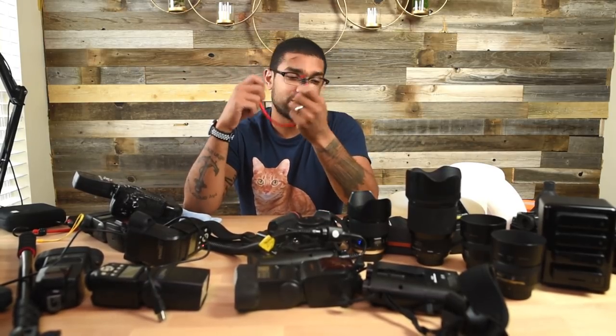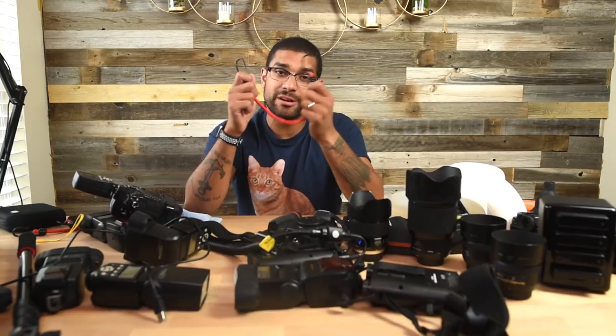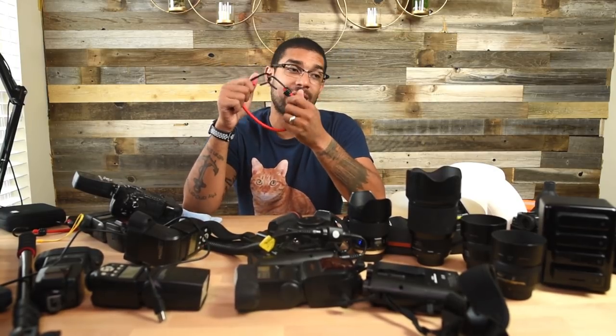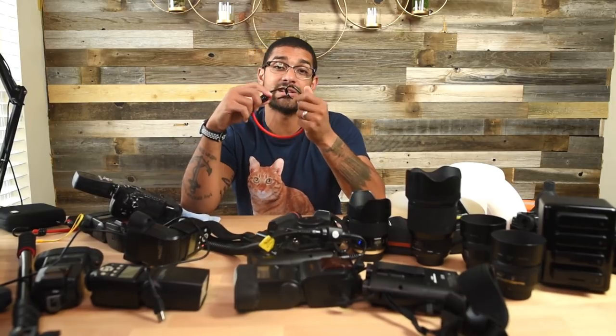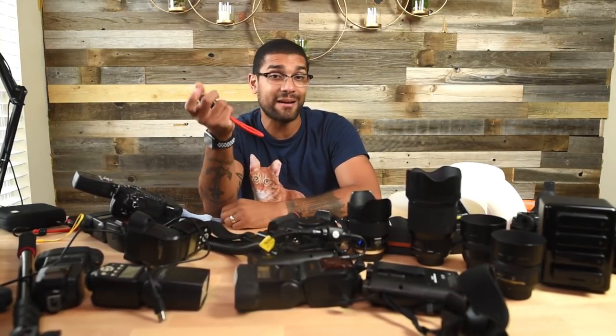Why don't you just bungee cord one of your flashes to a tree? I've done it. Bungee cord one of your flashes to a pole in a reception area. I've done it. So bungee cords are really, really great to have for something like that.